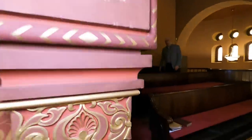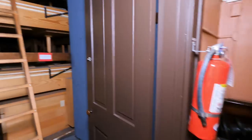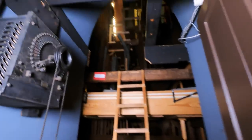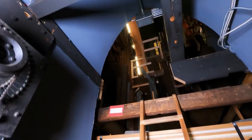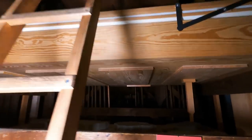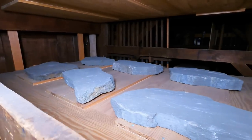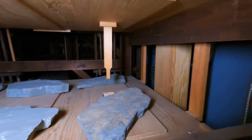So to get into the organ, we just go around, and there is a door that takes us into the tower of the temple, and you see the organ there all in front of us. The regulators and all of the winding system are completely new. We have two double-rise regulators here, weighted down with, looks like, stones from somewhere.